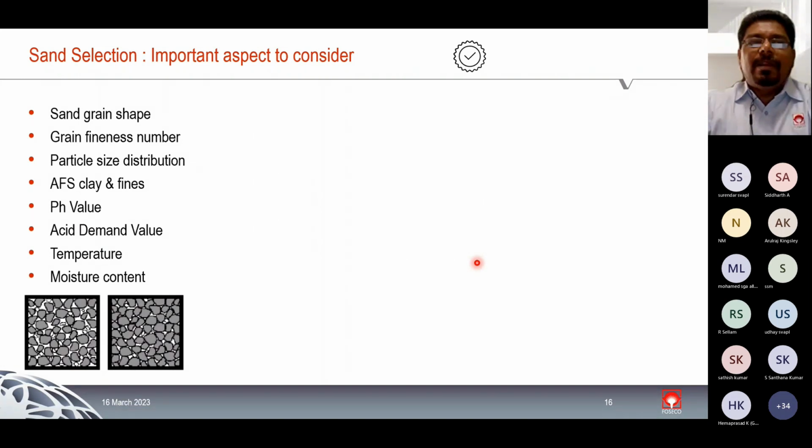That is why sand selection becomes the important aspect to consider. Under this aspect, we need to consider sand grain shape, grain fineness number, and particle size distribution. We also consider clay and fines, pH value, resin demand value, temperature of the sand, and amine gas in the sand. This resin is based on any of the big binder systems.